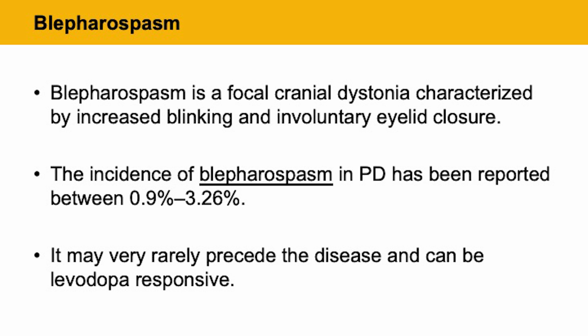Incidence of blepharospasm in Parkinson's has been reported between 0.9% and 3.26% according to certain literature. May rarely precede the disease and can be levodopa responsive as well. So it doesn't always have to be wearing off from the levodopa. Some of these dystonias can be responsive to levodopa too. So the management of Parkinson's, as most of you know, and these slides imply, it ends up being a lot of tweaking of medications by the clinician. At times it could be an on phenomenon, at times it can be an off phenomenon.